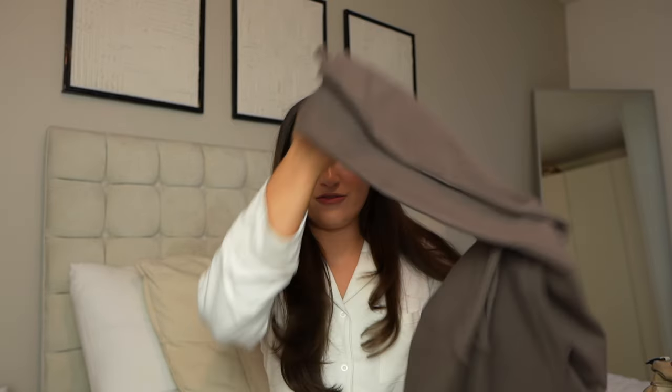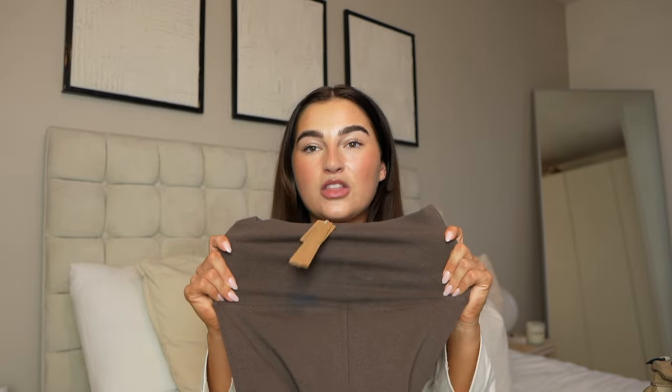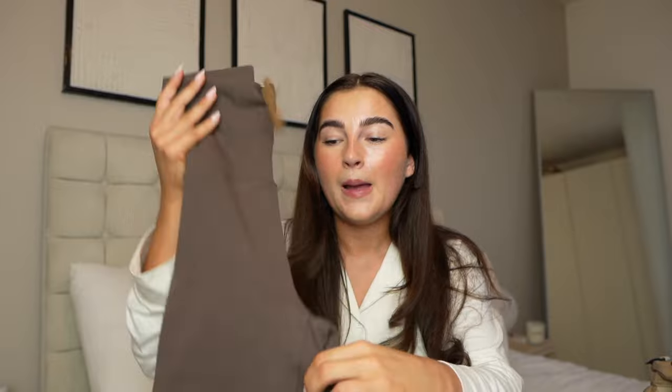So these are the Outdoor Basics pant. These are the brown pair. They've just come in the mail this morning. I've got these because they were on sale for £40. So hopefully they'll still be on sale and I'll pop them down below. But I wanted a pair of flared pants and matching t-shirt for Christmas Day because I feel like comfort is key on Christmas Day. But then I also love several other brands.